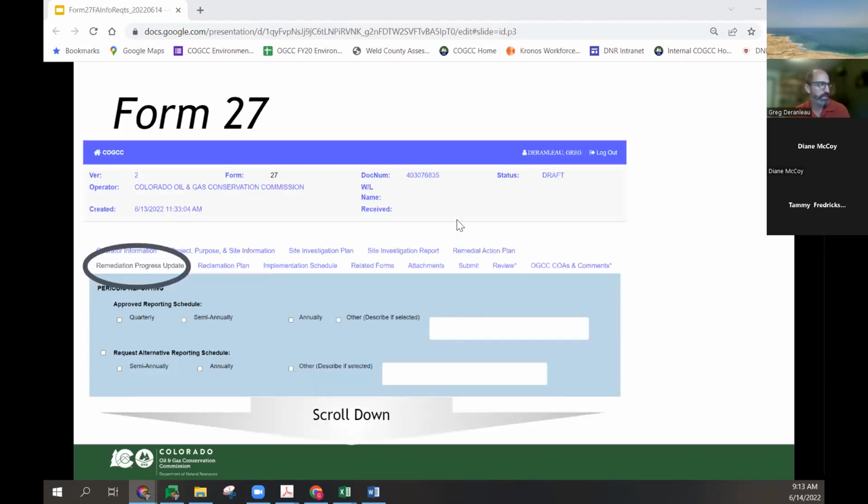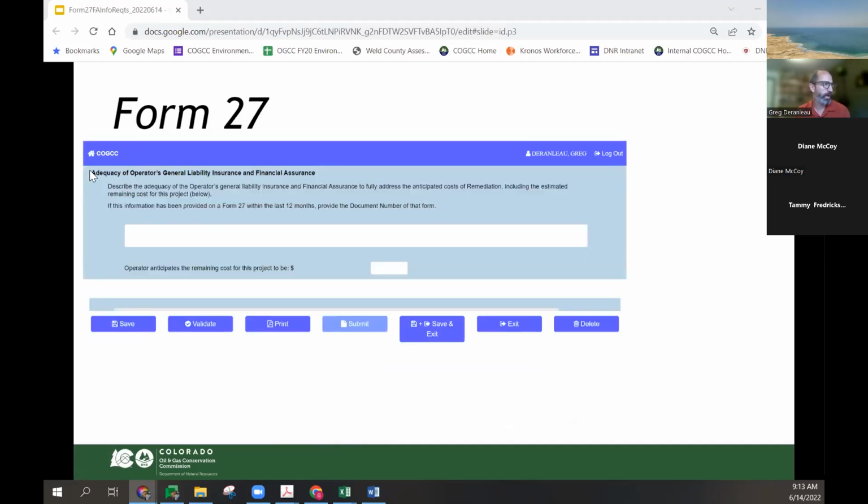So looking at the changes we made to the form, here is a Form 27. If you go to the remediation progress update tab and scroll down, this is where we added the fields for the adequacy of the operator's general liability insurance and financial assurance. So what we've got here is a large text box for the operator to provide a description of the adequacy of their general liability insurance and financial assurance to fully address the anticipated costs of the remediation, including the estimated remaining costs for this project. We also provided a single cell for the estimated outstanding project costs.